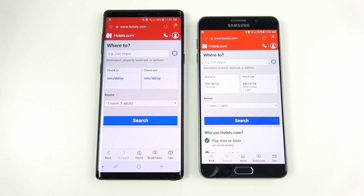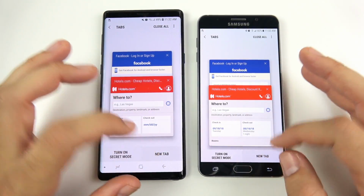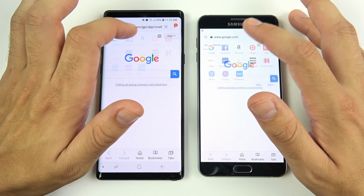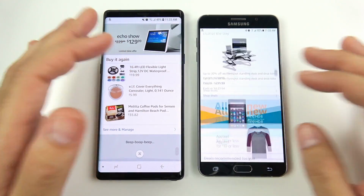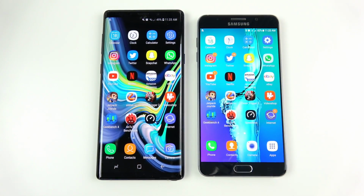And that is pretty close. I think the Note 9 just barely jumped ahead, but pretty close there. So web browsing really hasn't changed much in terms of performance. One more, let's do Amazon, 3, 2, 1, and see which one gets there first. And again, pretty close. I think the Note 9 was very, very slightly faster, but man, this is pretty close. So good web browsing experience on either Samsung browser for either one of these phones.